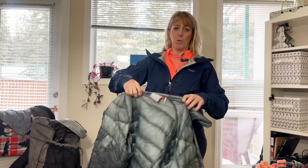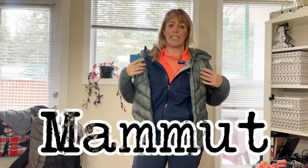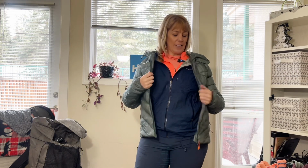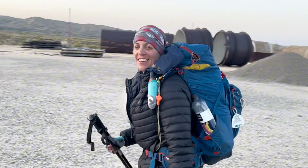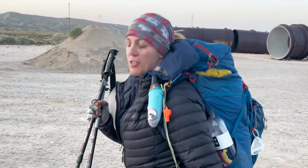And the last layer for my upper body is my puffy jacket. This is my Mammut puffy jacket. It is not synthetic. It is down, so that means that if it gets wet, it's not going to keep me very warm. The last jacket that I had on the Pacific Crest Trail was synthetic. It was fine, but this one is much warmer, and I'm going to take it with me. Packs down nice and small, so I should be nice and warm at the top half of myself.